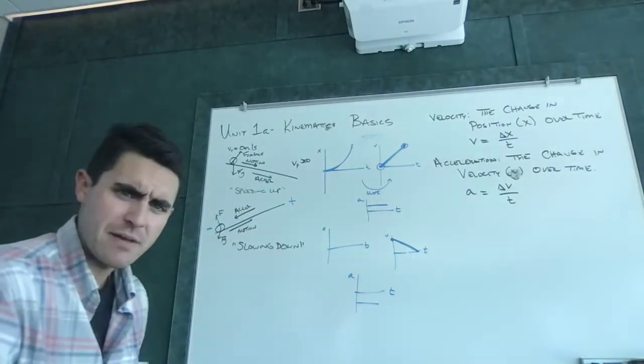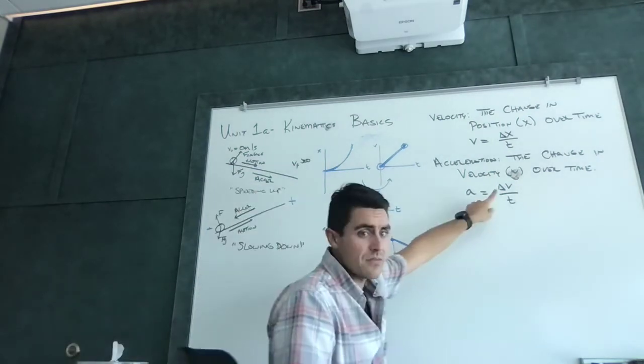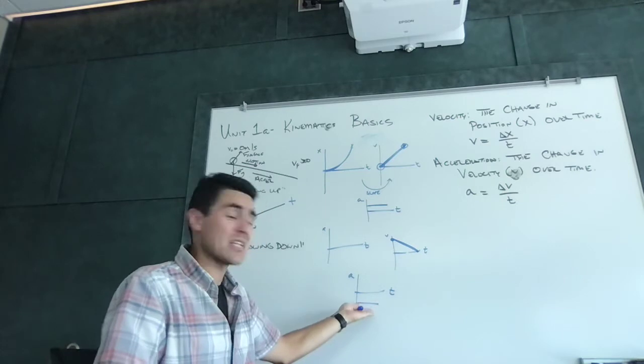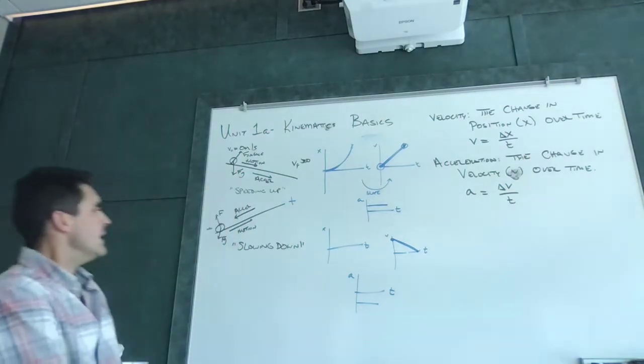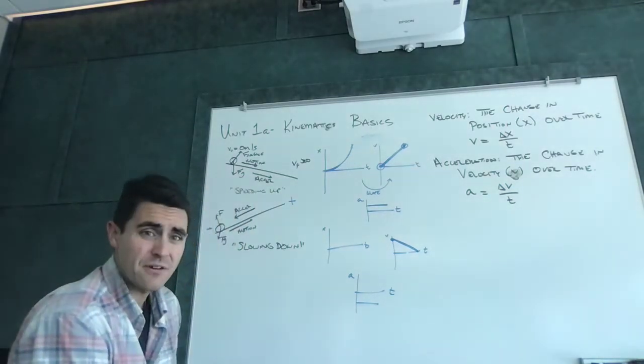I can double check my acceleration graph now. I can say, is this slope of the VT graph, which is acceleration, constant and negative? Because that's what my AT graph is. And if it checks out, if they match, wonderful. Going to the position in time graph now, I want to follow the same pattern I followed last time, right?